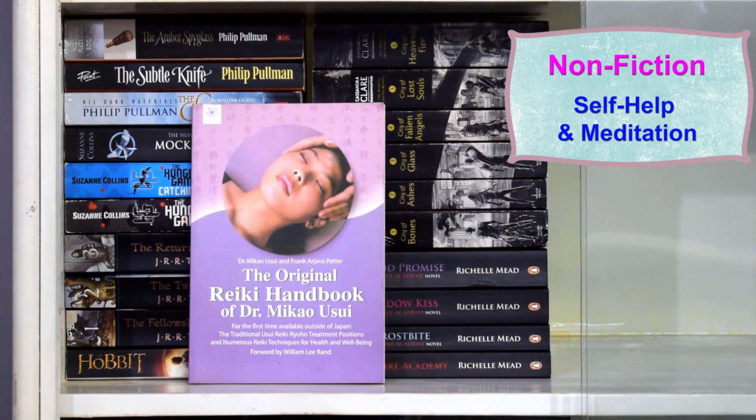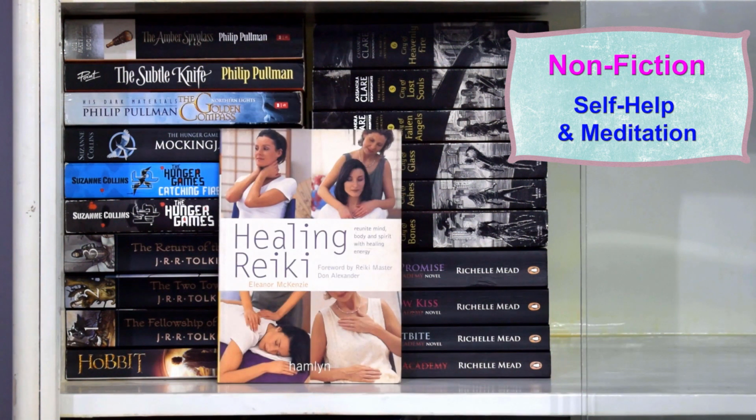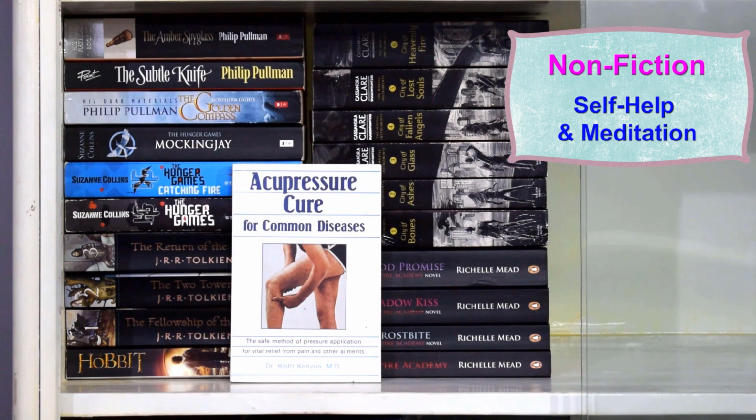K.S. Joshi, The Original Reiki Handbook of Dr. Mikao Usui, 21 Power Tools of Reiki: A Guide to Maximize the Power of Reiki by Abhishek Thakur and Usha Thakur, Healing Reiki by Eleanor McKenzie, Healing Through Reiki by Dr. Beena Rani Goel and Ashwita Goel, Acupressure for Total Wellness plus a Wealth of Holistic Techniques by Ketan V. Shah, Acupressure Cure for Common Diseases by Dr.